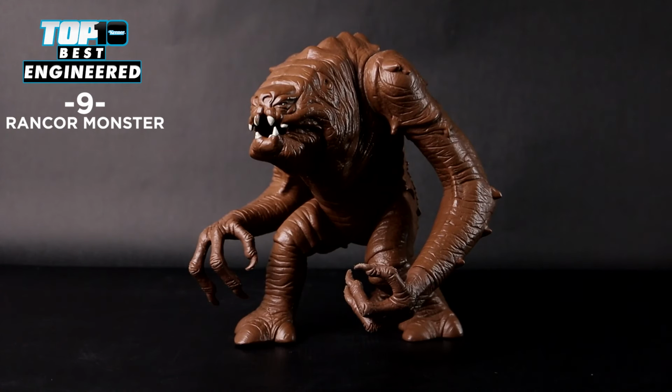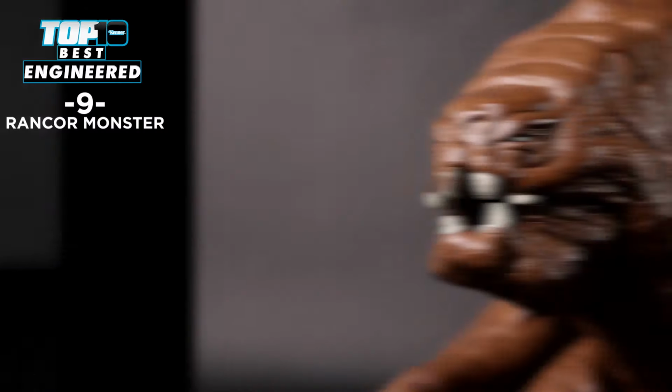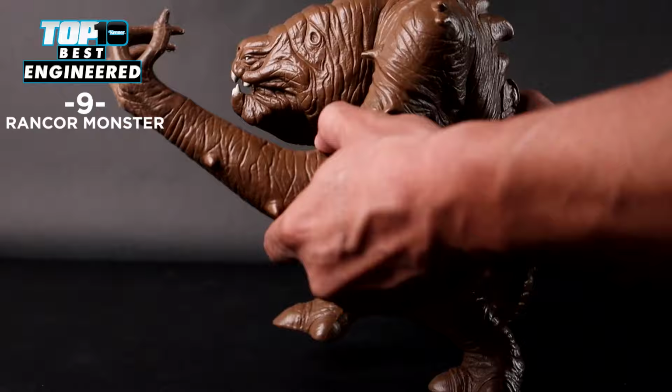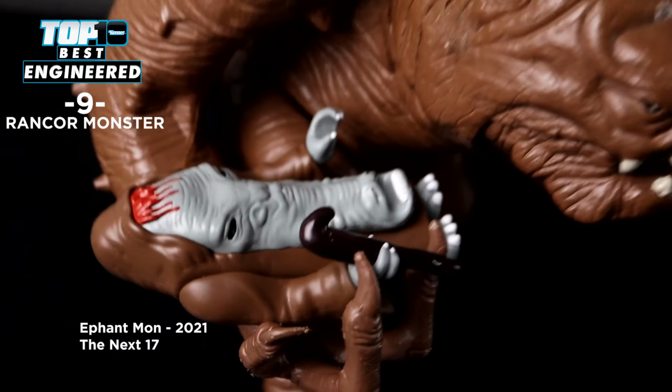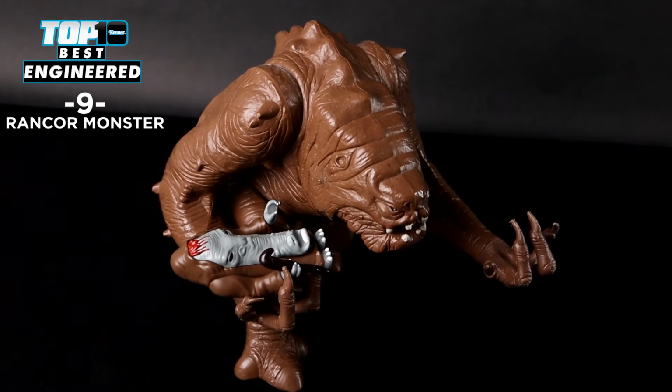It's also an excellent one-to-one depiction of the figure to that of what we saw on the screen. And with all the articulation and movement in the jaw, the wrists and arms, and the ability for this monster to hold a figure in its claws and still stay on its feet, great engineered and durable figure from Kenner.